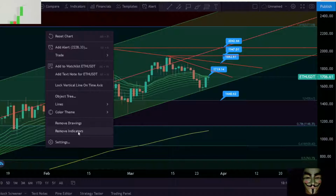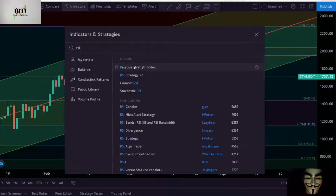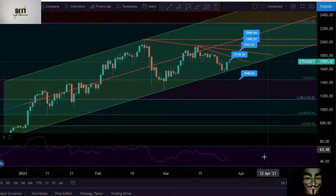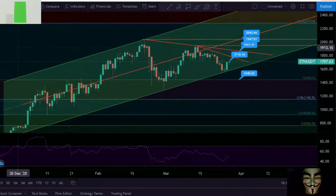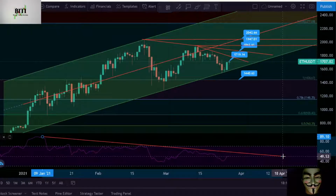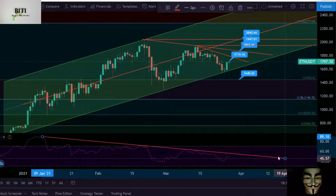Let's remove these indicators. Let's check now the RSI. What is the relative strength index telling us on the daily chart? It is telling us everything is fine at the moment. We have the price here in the middle, about 50 points. We are not overbought. We are not oversold. We have here a resistance line like this, so it's important to watch this resistance line also.